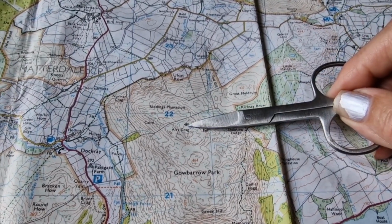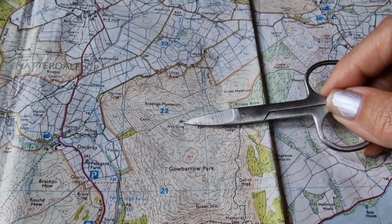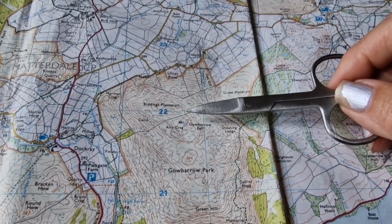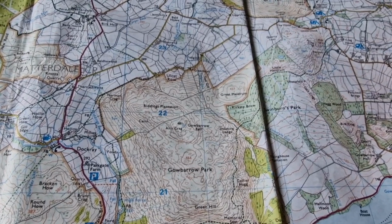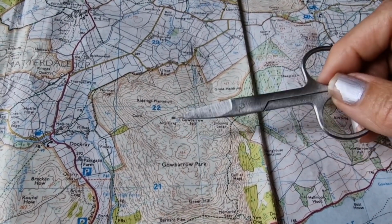There's a trig point, and the trig point is the Wainwright summit. It's not the true summit of the fell, but it's the Wainwright. 481 metres, views over the eastern fells, over this way to the Pennines, and it's usually very windy on here.